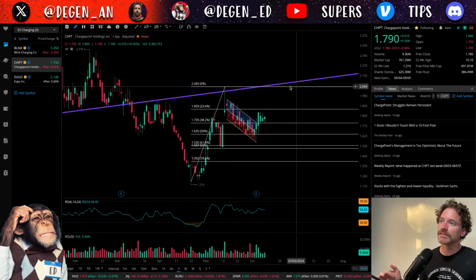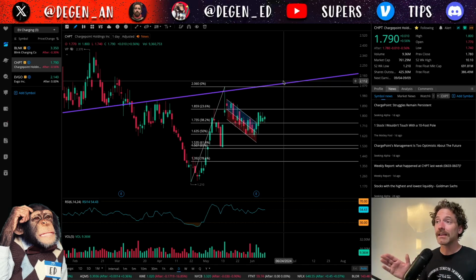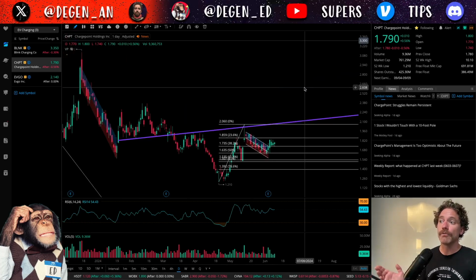It does make sense, but actually from where we're at, that neckline does get a little bit higher. Maybe we'd see price going up to around 2.10 or 2.11, and that could be the level we need to break. And when we do get up there, maybe we do consolidate a little bit, maybe holding 2.06 or $2 a share as support before breaking above that neckline.